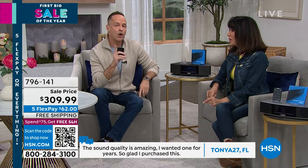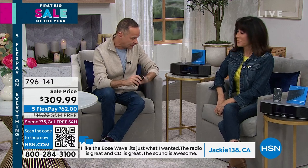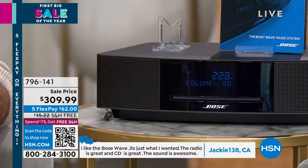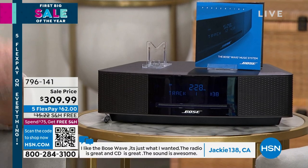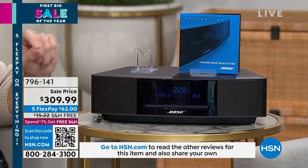I mean, there are other good, really strong speakers, of course, and sound systems. But only one has waveguide technology, and that's what makes this different. One thing we should say before we go any further, just to be clear, this is the Bose Wave Music 4. This is the latest version. CES, the largest consumer electronics show in the world. We just had it a week ago.